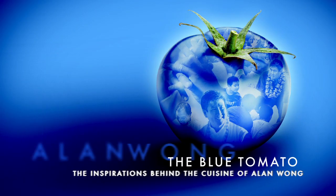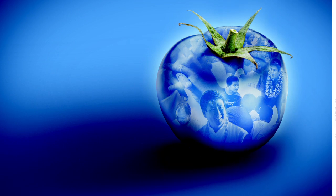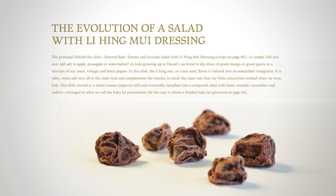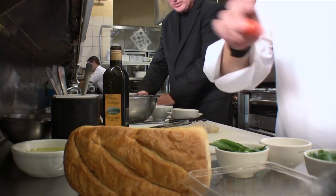You know, while we're on the subject of blue tomatoes, why did you call the book The Blue Tomato since there aren't any? I adopt a class. Our managers adopt a class. We go down there for a visit, and I'm going to make a tomato salad with the lihi moi dressing, which is in the Blue Tomato book. Right. And one of my favorites, actually, of yours. Well, thank you. And then, while I'm doing the demonstration, I pick up a red tomato, and I say, kids, this is where ketchup comes from. So this kid raises his hand and says, so you mean that yellow tomato right there, you can make yellow ketchup? I said, sure you can.